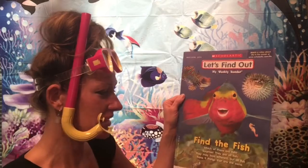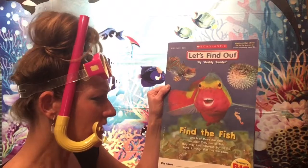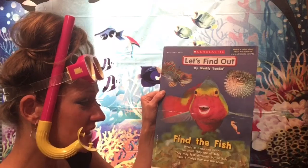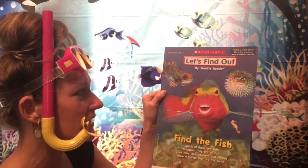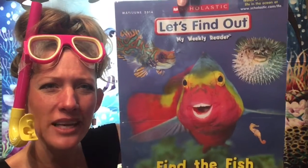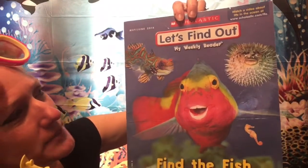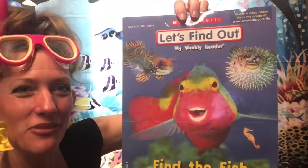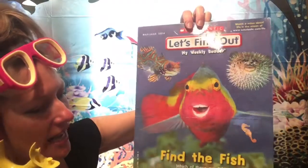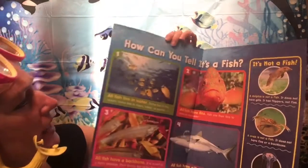Okay, friends, I have this big magazine from Scholastic called Find the Fish. It says, which of these are fish? Surprise, they're all fish. They may look different, but all fish have 4 things that are the same. Check out these fish on the front. We've got a big red fish. We've got what looks like maybe a lionfish. It's got all these stripes on it. And then Cam, there's your favorite one, buddy. You wanted to learn about pufferfish. And guess what? We're gonna learn about pufferfish today. Well, let's open this up and find out a little bit more about why those are all fish.